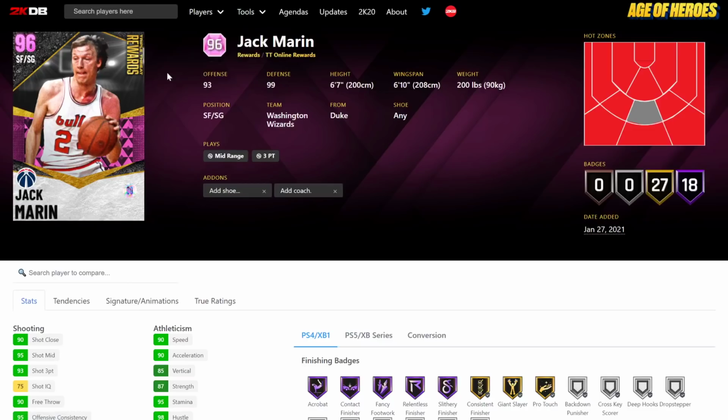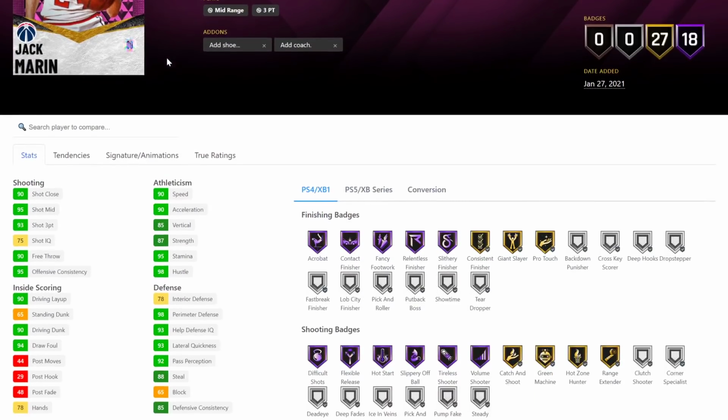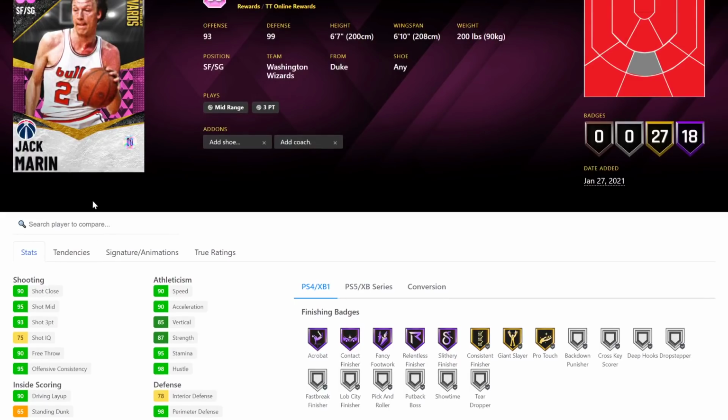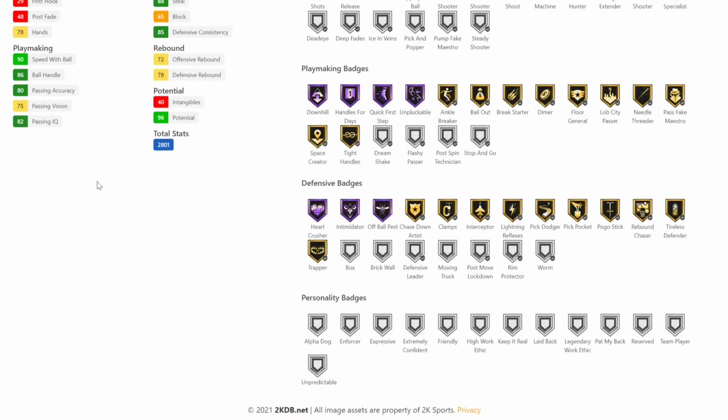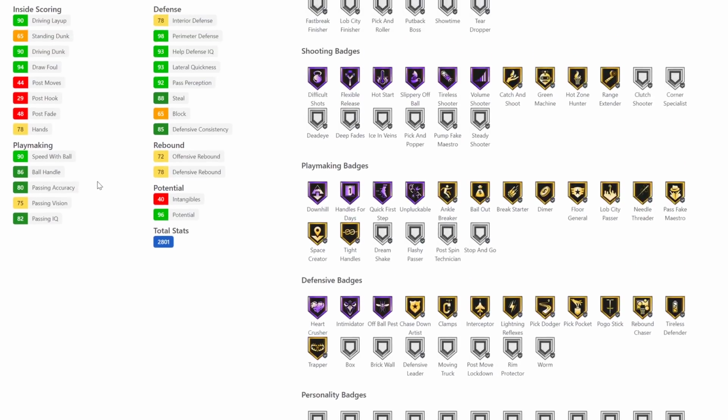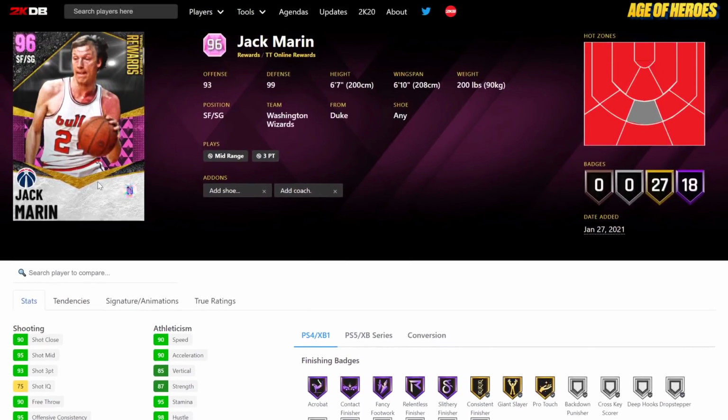And at number 6, we got Jack Marin. We have got the lawyer. 90 speed, 90 acceleration. He has got 93 three ball. His badges are insane as well. He's only got gold Clamps, gold Range Extender, but he's got Hall of Fame Hard Crusher. He's got Hall of Fame Quick First Step, Hall of Fame Handles for Days. We got this guy straight the day he came out, and he's a god, lads. He's definitely better on current gen than he is on next gen. I will say that there's a lot of guys that are definitely better on next gen than current gen, but he's better on current than next.